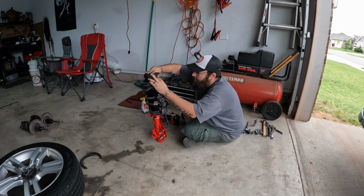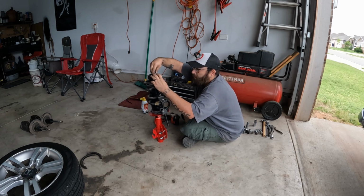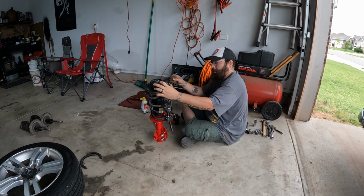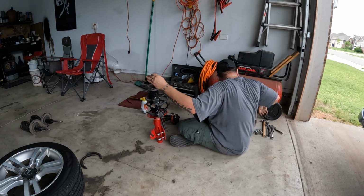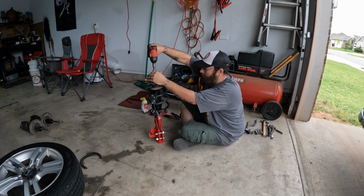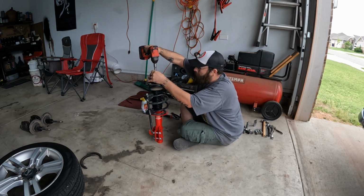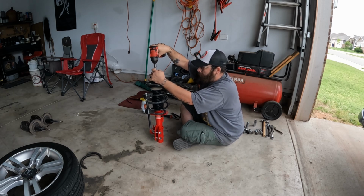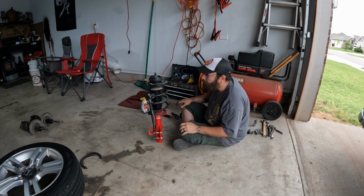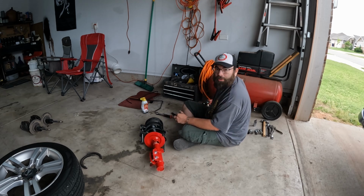All right, we got this. Yeah, we can get the nut started. We'll put our washer on and get our nut going. All right, grab our bigger socket. I think we're good there. We can release the spring now. This thing's actually going to be put together properly now.